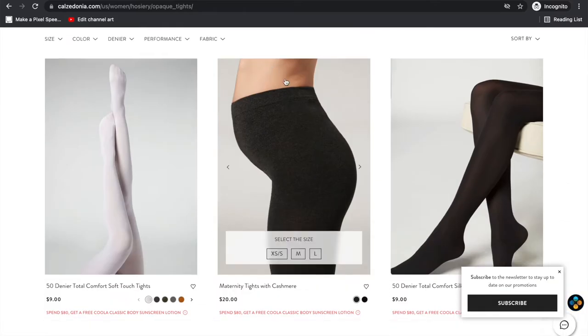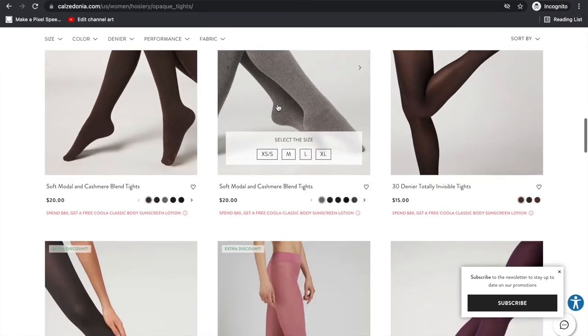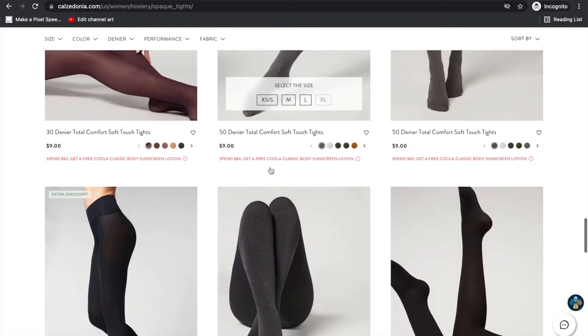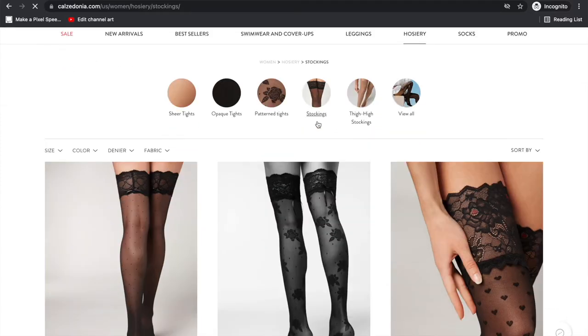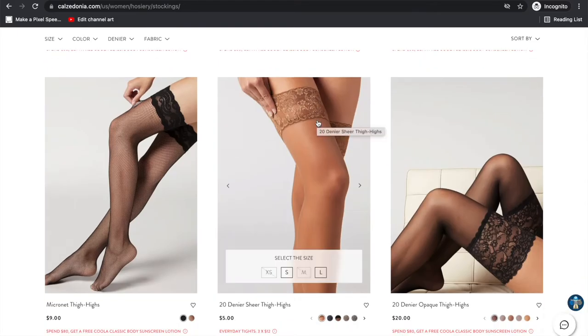I actually once wore maternity tights and they kind of snatched me. They made the stomach really go down, which we can only appreciate. These are not the tights I'm looking for, though. Y'all, if you're ever looking for tights, these tights are amazing. I mean, I fuck up my tights, so. Ooh, babe, stockings. Now this could be the moment.